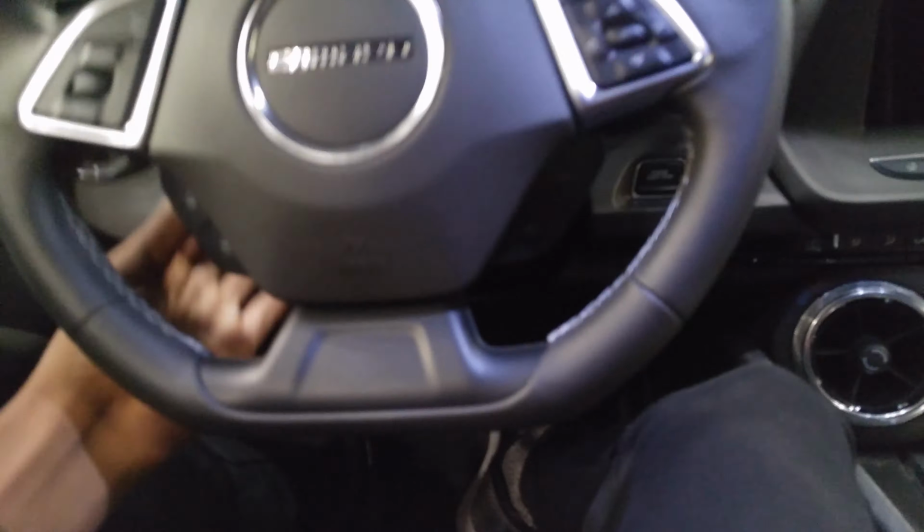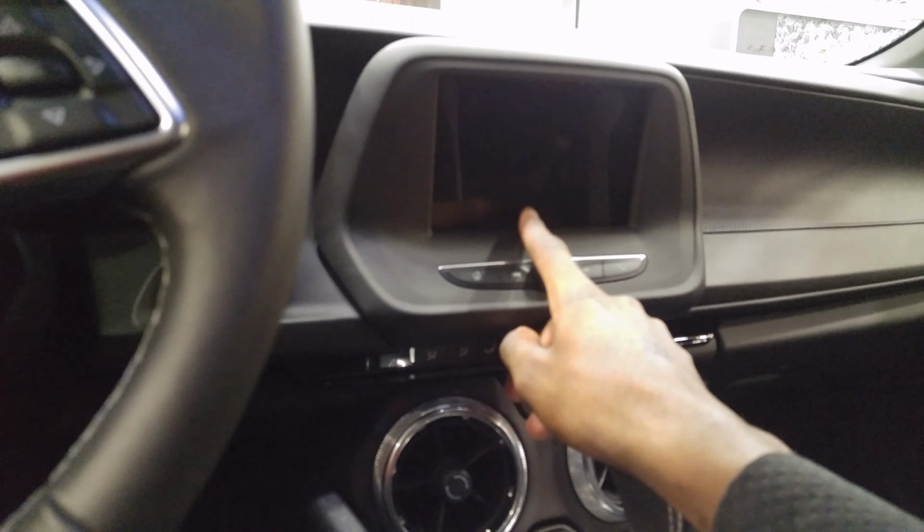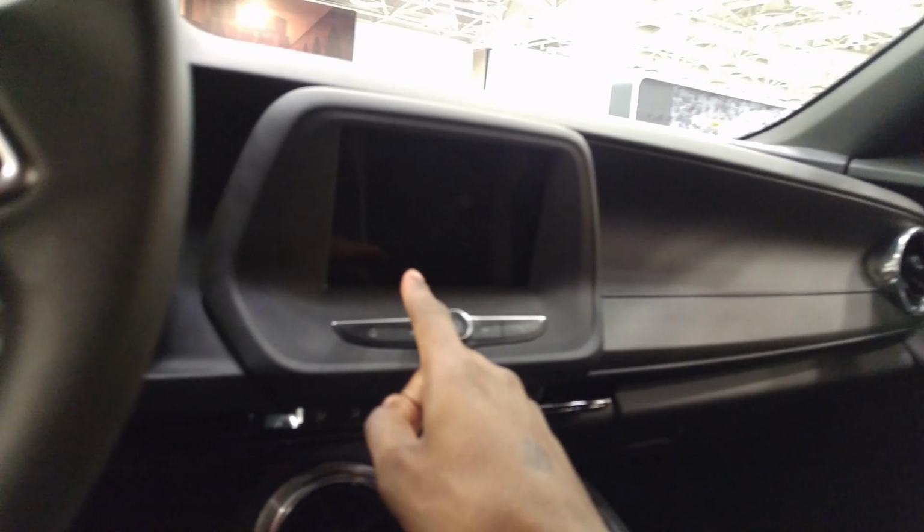Man, it feels like a... Yeah, the window's so small. Like, my head is like, damn. It's an automatic. I don't think this is the biggest screen. I think this is the smaller one. I don't think the screen is this small. That would suck if it's this small, though. But it's probably a bigger one.